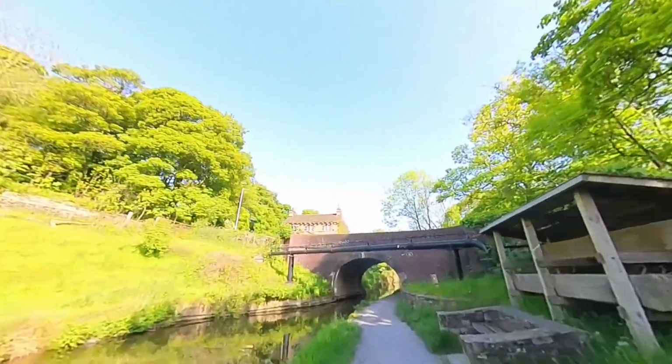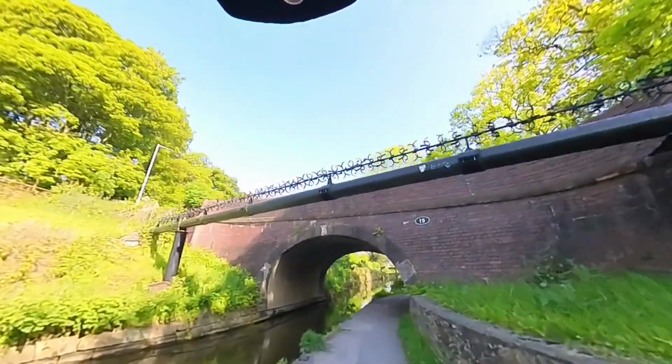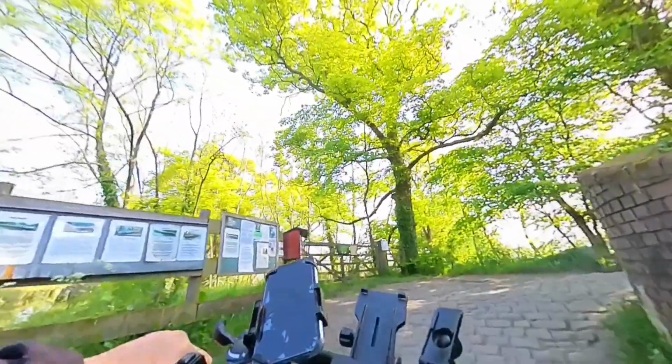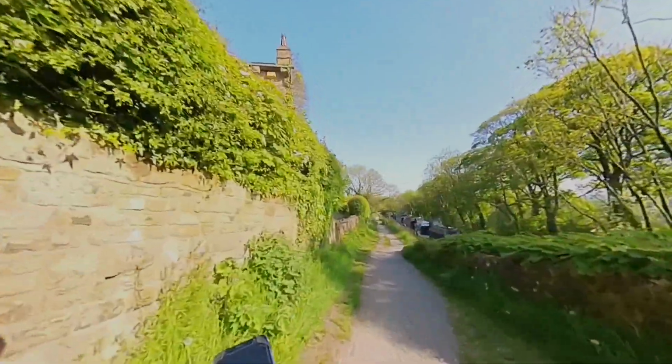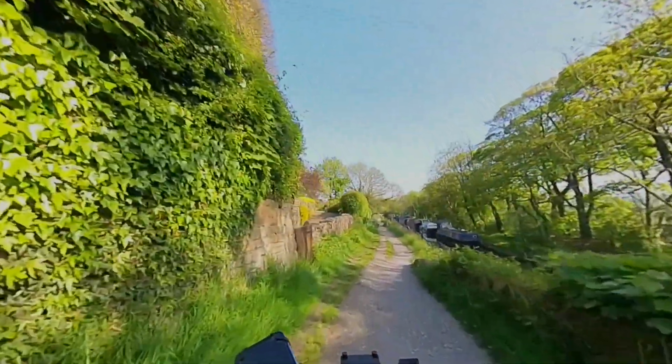The canal path caught me out as I came out of this bridge. There was a sharp right-hand bend and a steep incline. I was in too high a gear and came to an abrupt stop. The canal path is now on the opposite side of the canal.